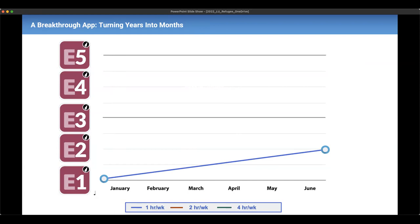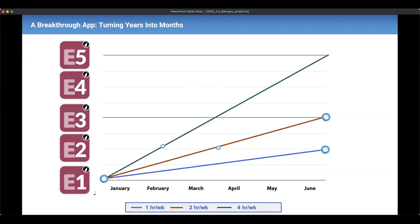So the big change we've seen now, especially with refugees using smartphones at home, binge learning between 8 at night and 2 in the morning, is that we're seeing 1 hour a week, 2 hours a week, and 4 hours a week. In fact, we saw over 4 hours a week with the Afghan refugees in Turkey. This has really changed the game. And here's the reason why.